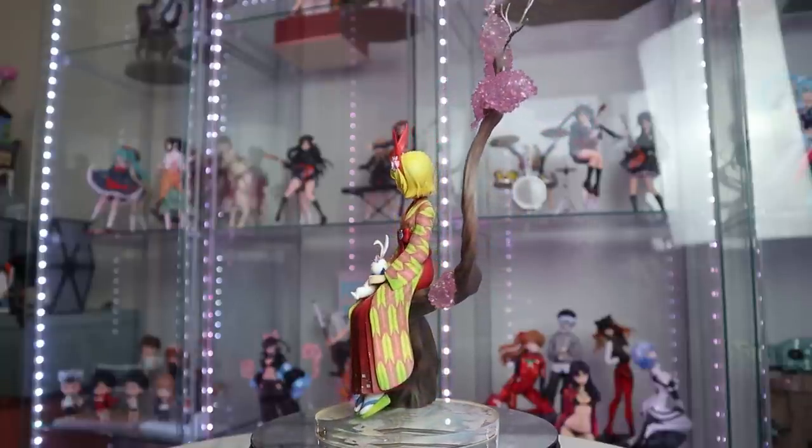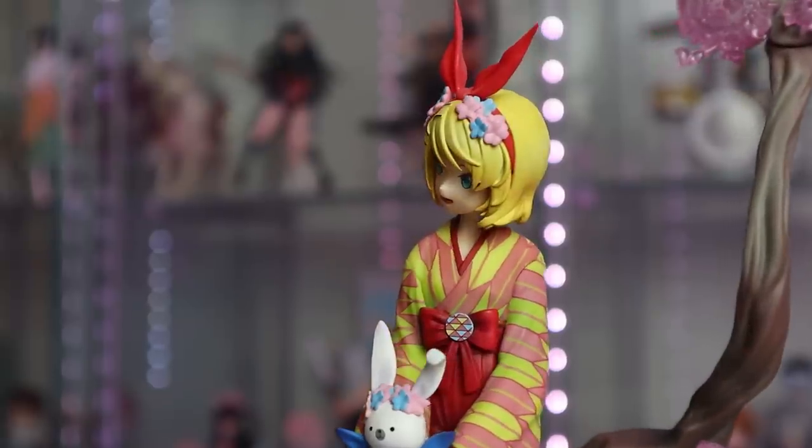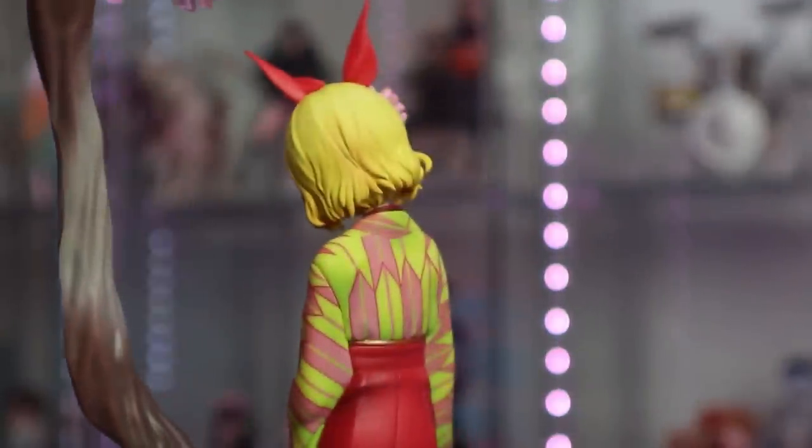I love her just as much as when I unboxed her in that video, so I don't really have much more to add. I think she just looks incredible on my shelf, and her unique pose and beautiful base just really add a whole other level to this figure.